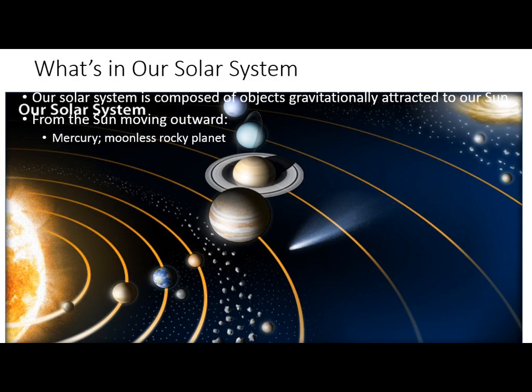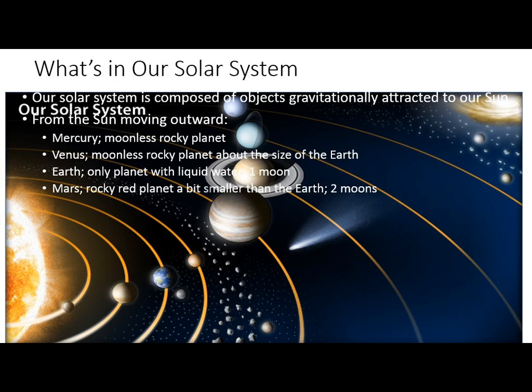You said that was the closest planet. Mercury actually has no moons. The first four planets are all rocky. And I'll even put up the word here that I might use in my lecture notes. Not only are they rocky, but sometimes we call that terrestrial. Terrestrial. These first four planets are terrestrial, they're rocky.